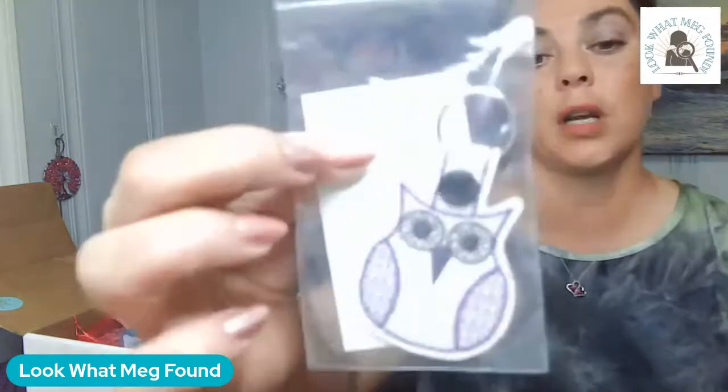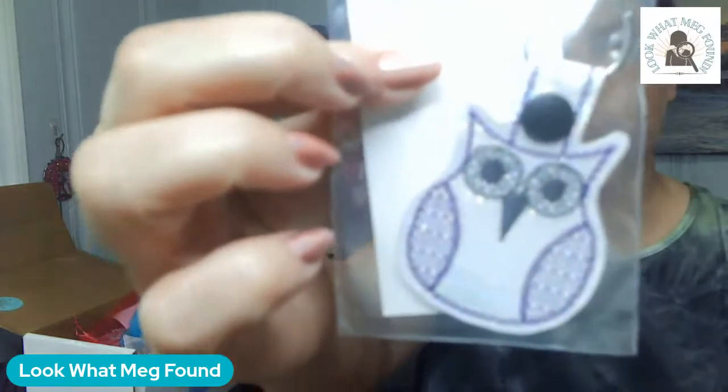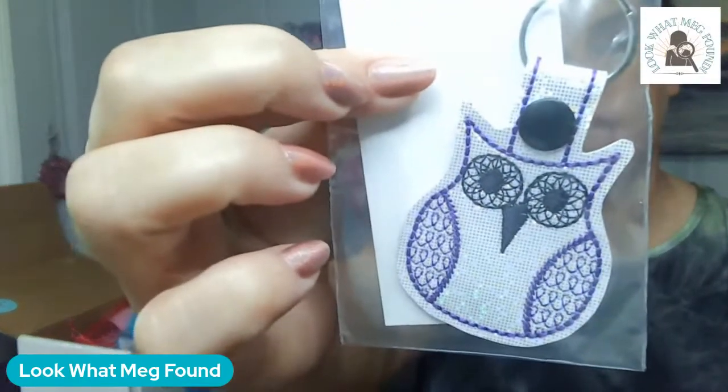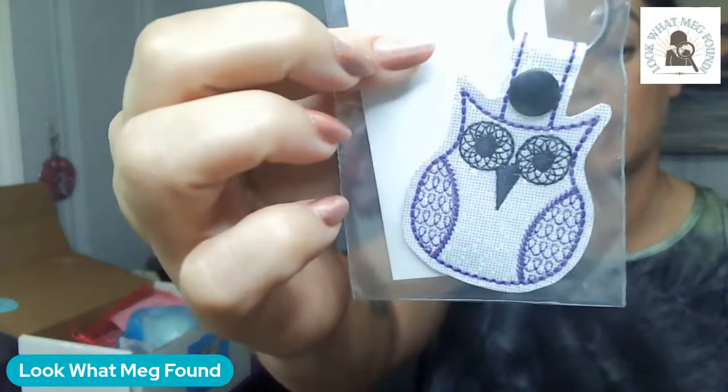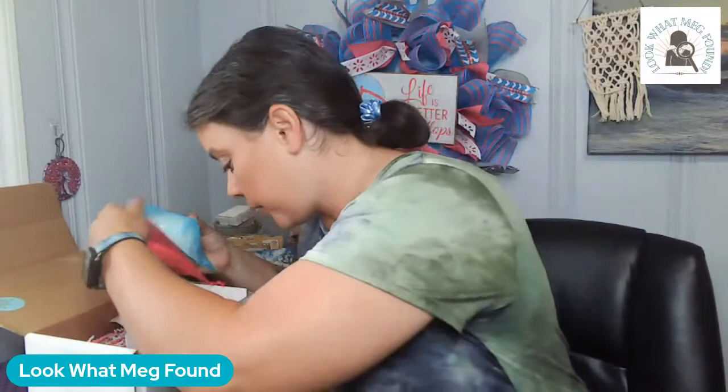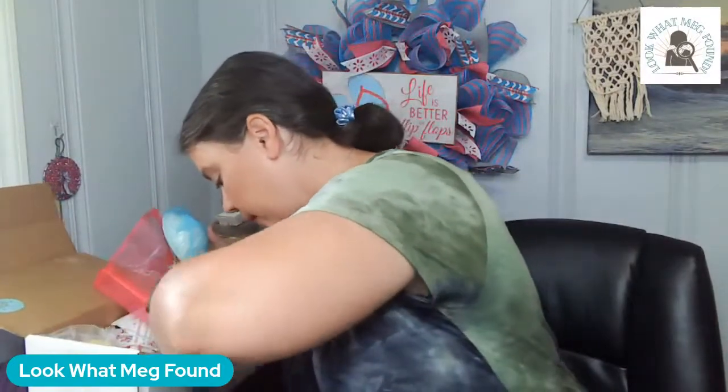She also included this really cute little owl keychain from Clear Sky Fiber Arts. This is really, really cute. I haven't decided where this is going yet, but I will figure it out. And there's one more thing I think ran away. There it is.